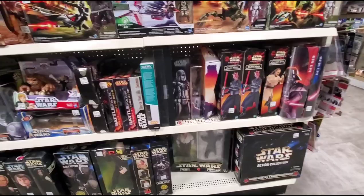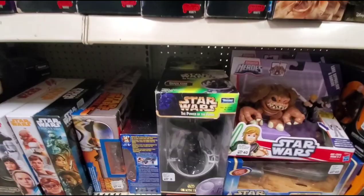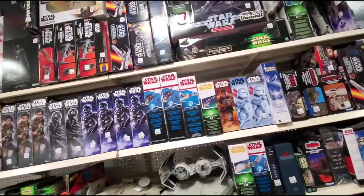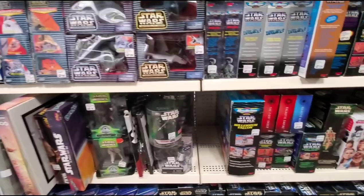I mean, do you see? Look at, oh, that's a pretty cool Darth Vader. Been looking for that for a little while. Love the Micro Machines selection of Star Wars toys, which Micro Machines were awesome as a kid. Got some loose stuff here. Whoa, wait a minute. I need this.